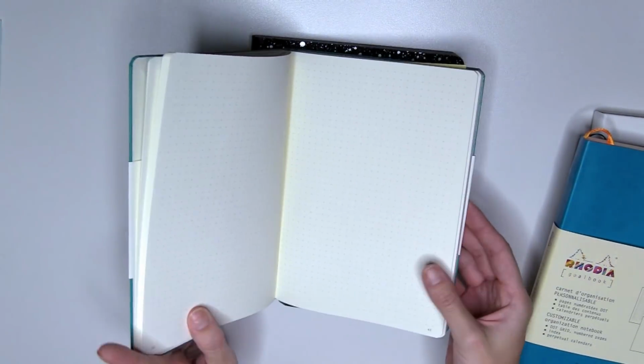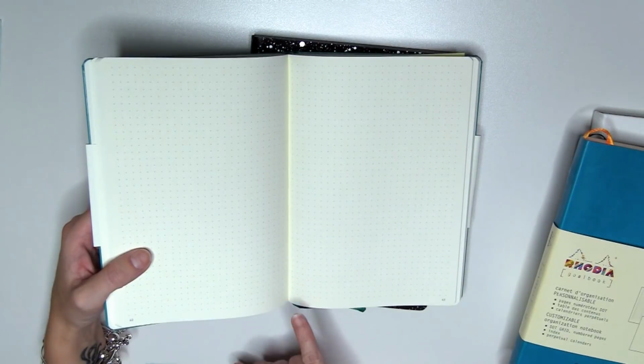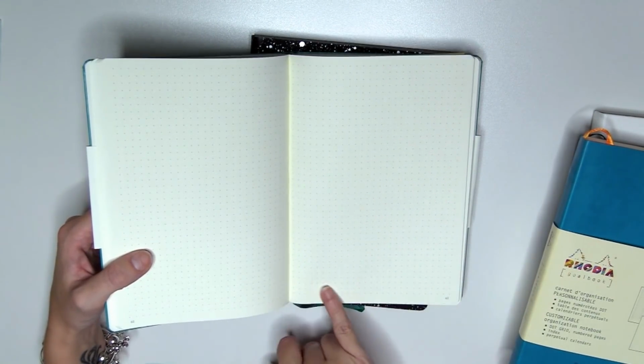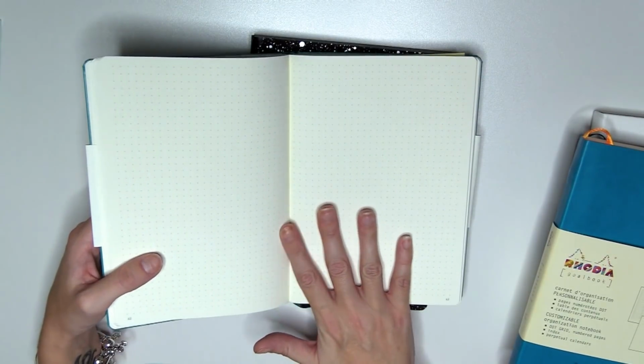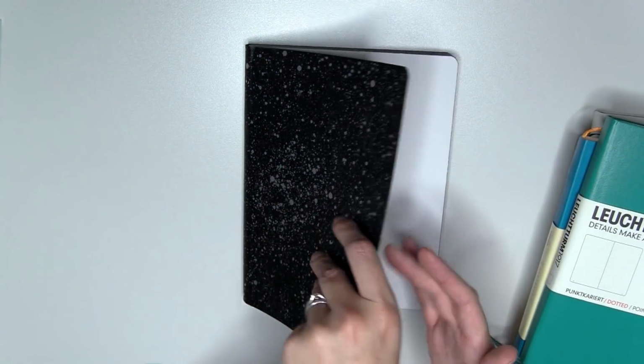Leuchtturm. This has a nice clearly defined border around here. The dot size, the space between the dots again is the same as the rest of them, it's 0.5. But the dots here are small and they also just seem to blend into the page. They're not overly visible.